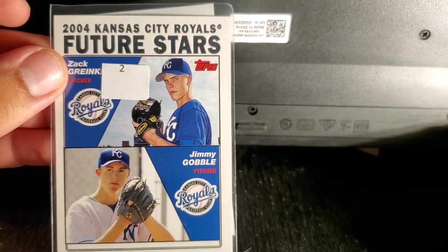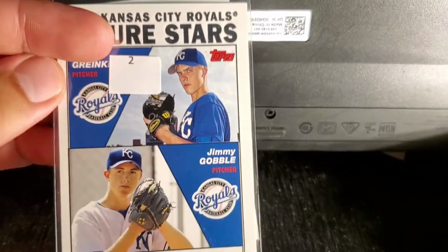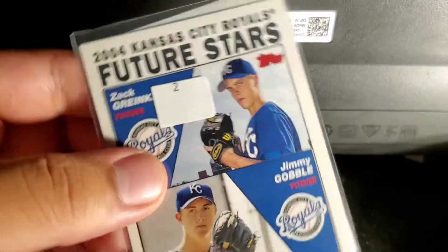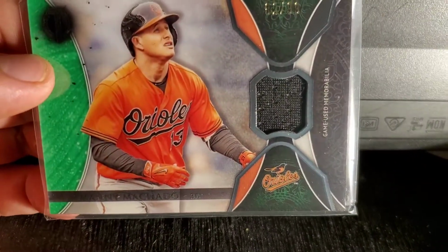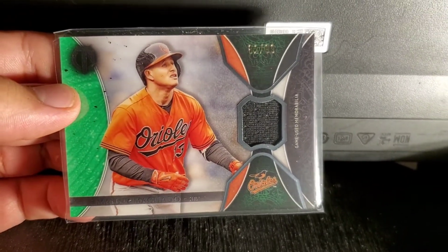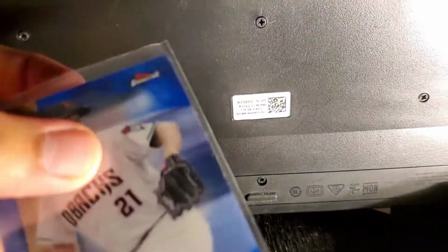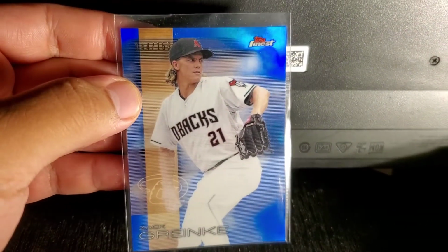Here's a Future Stars, Zach Greinke and Jimmy Gobble? I never heard of them, so I guess he never made it, but everybody knows Zach Greinke made it, so that's why I bought that. Here we have a Manny Machado patch card, Topps Tribute, 82 of 99, I believe. Nice. Zach Greinke, Topps Finest, 144 out of 150. Nothing crazy.